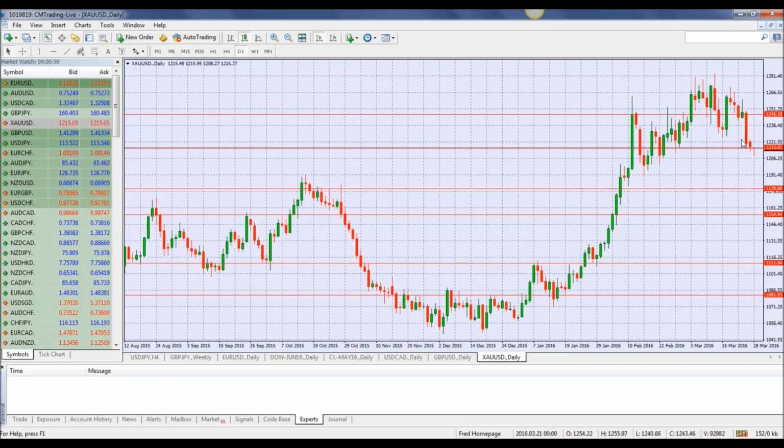Looking at gold trickling down to 1215, which is a healthy retracement. Gold had a really crazy couple of months from January to March, with this tremendous rally from the 1050-ish, 1080 level to this 1280. So that's 200 points. Retracing about 70 points, let's say. That's not much of a retracement in the bigger picture of things.